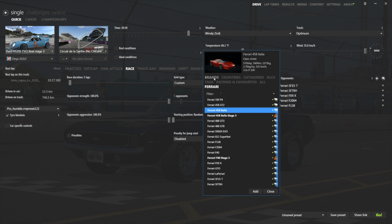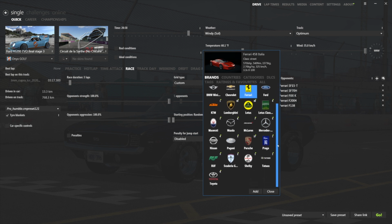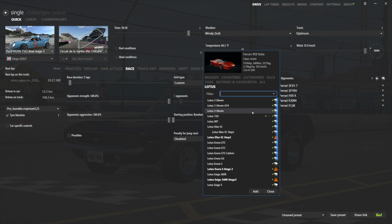Okay, hang on. Let's not go bananas. Somebody else must have these too. Who else might have F1 cars? Lotus. How do you go wrong with that?